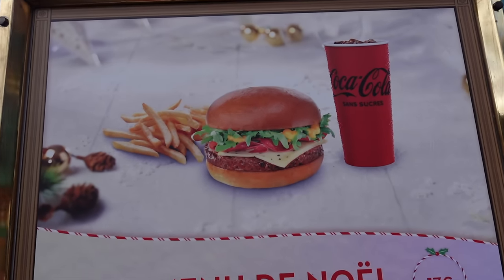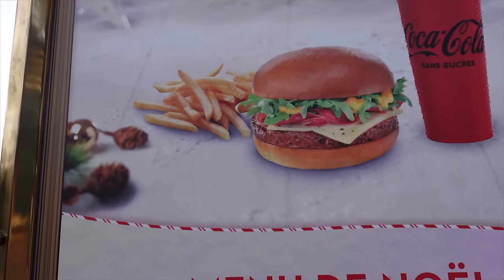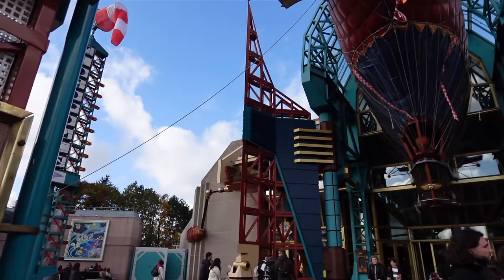It looks good, the burger, I have to say. I'm a big fan of raclette and I just love anything that's cheesy and truffle. So hopefully this will be nice. Let's go in and give it a taste test.